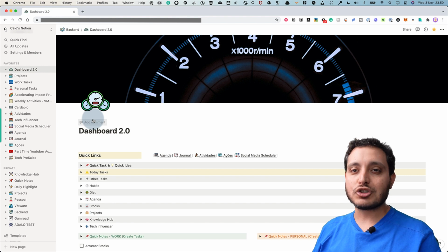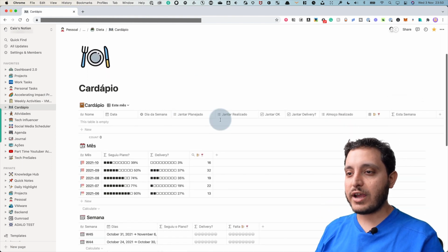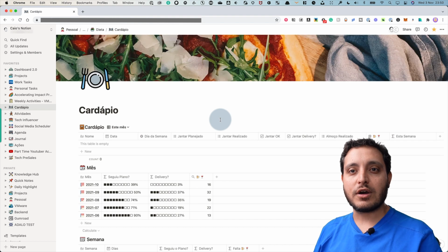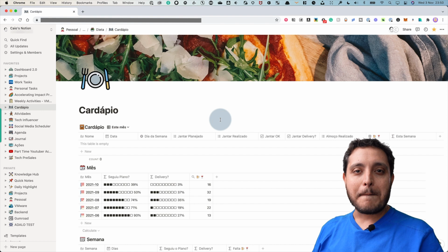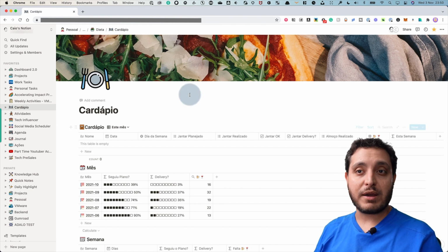It's good that you can consolidate everything in the same place. So definitely, it's a really powerful tool that, for example, here I can track and have an idea of my diet. That's a funny story. At the beginning of the year, I decided to lose a lot of weight. Of course, Notion was not entirely responsible for that. A lot of it was based on my will, but definitely Notion helped me to keep track of things that I was eating every day, and also how was my weight month by month.